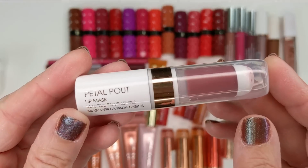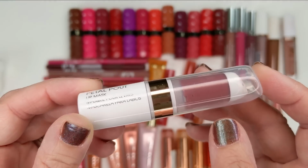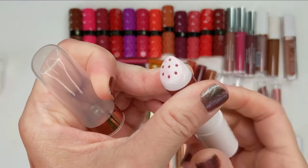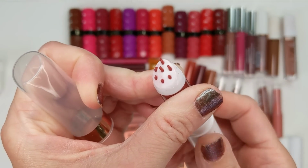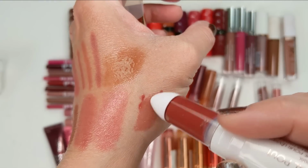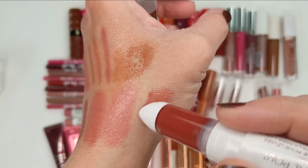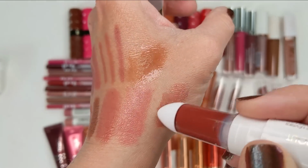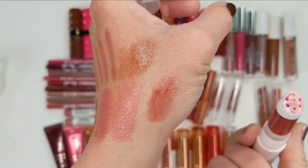I also have the Flower Beauty Petal Pout Lip Mask in the shade Berrymore. I just got this in PR very recently. I showed it in my Sunday video last week. And this is just a really hydrating lip mask. I did have this in another color at one point and I used it up. It was so good. And this color is just like a sheer berry, really pretty.